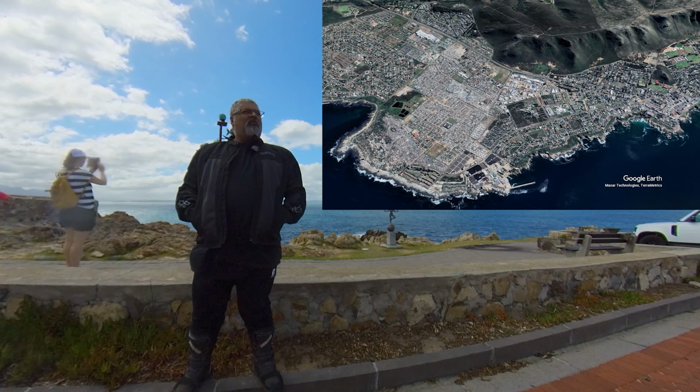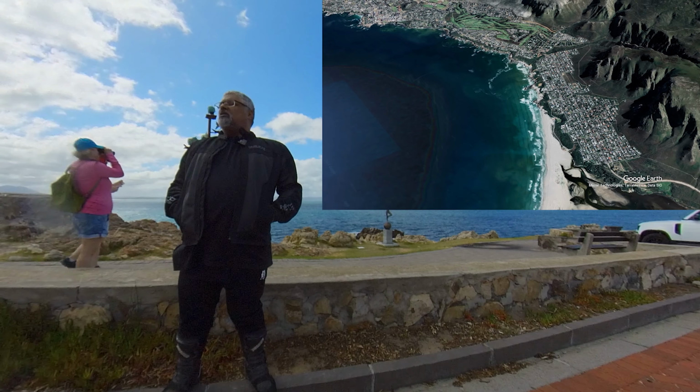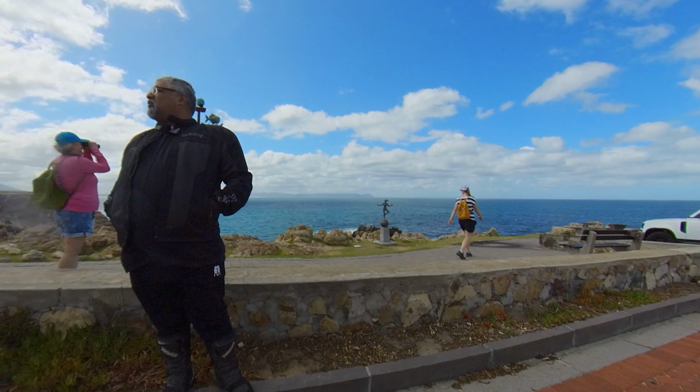They're quite sorted out, with enough restaurants, enough of everything around here. So about 8,000 people in the town, and also a holiday town, so plenty of people come from Cape Town out here to check out the town as well. So yeah, pretty sorted town.